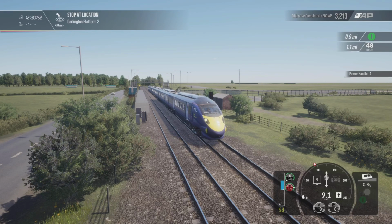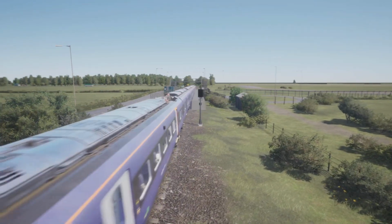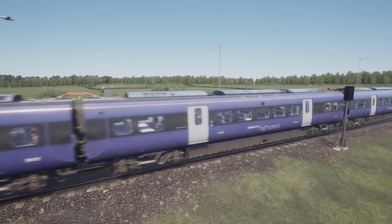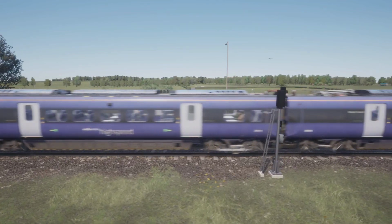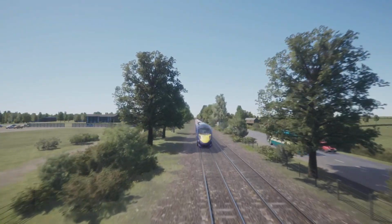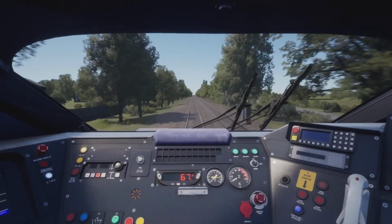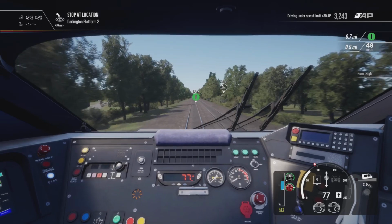Let's go. How many miles? 4.8. That's not bad. Oh, there's a plane. Wow, that's going a bit too quick. Oh, we're beating the bus. And the camera. Right then, Darlington platform 2.